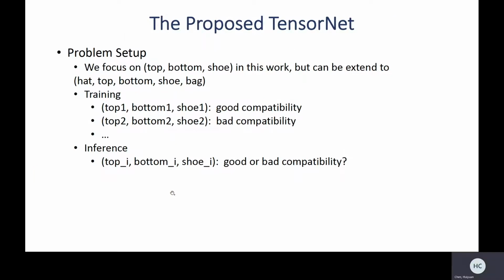And this is our model. We propose a method called TensorNet. In this study, we only focus on the top, bottom, and shoes, but it's very easy to extend to multiple items like the head, top, bottom, shoe, and bag.